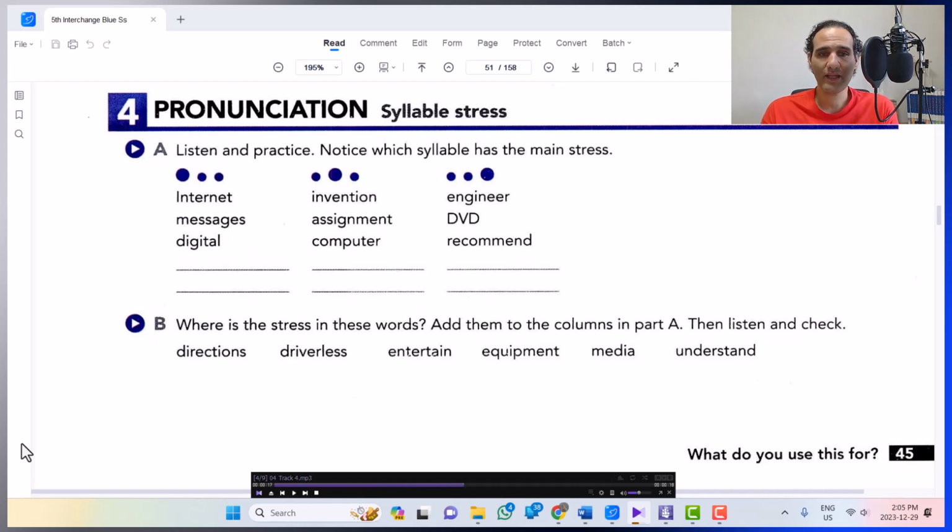Directions. So it is on the second syllable, column 2. Driverless. So it is on the first syllable. Entertain. The third. Equipment. On the second syllable. Media. First syllable. Understand, on the third syllable.